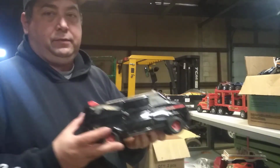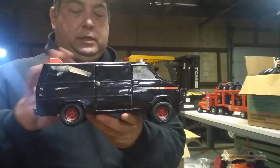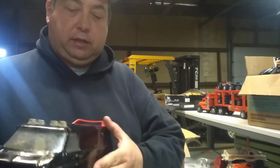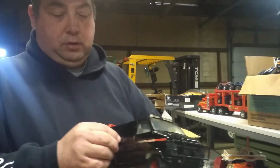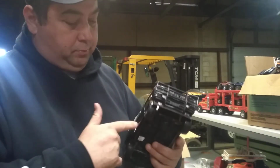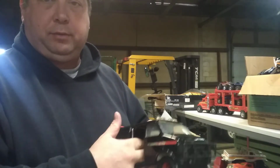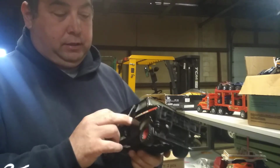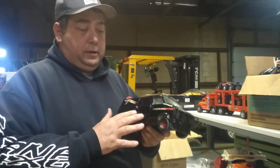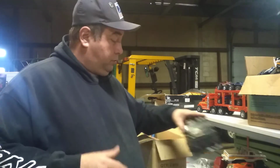This is our A-Team van. It's missing the stickers. Kind of a little beat up. Like the side looks like it blew out, but the door opens. It's missing the front seat. It's got one seat in here, but I'm going to move the back seat to the front seat. I have four figures to go with this too, so I have an extra Hannibal.